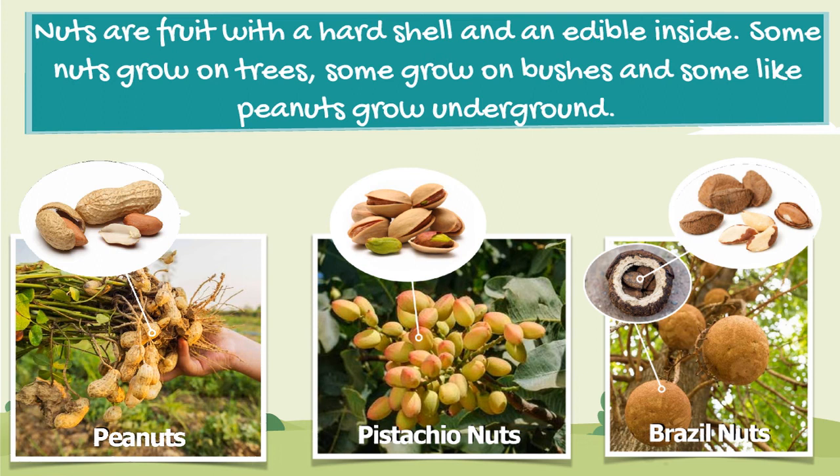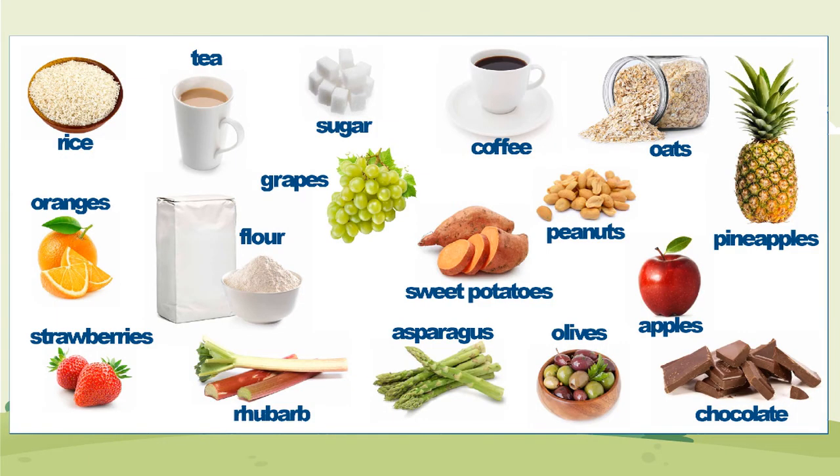Unfortunately, the weather in Ireland isn't good enough to grow most of those things, but we can grow some things. Take a look at these pictures of different food products. Some of them can be grown in Ireland, some of them can't. They need a different biome. Can you sort the ones that can be grown in Ireland from the ones that can't? Pause the video and sort these into their two groups.